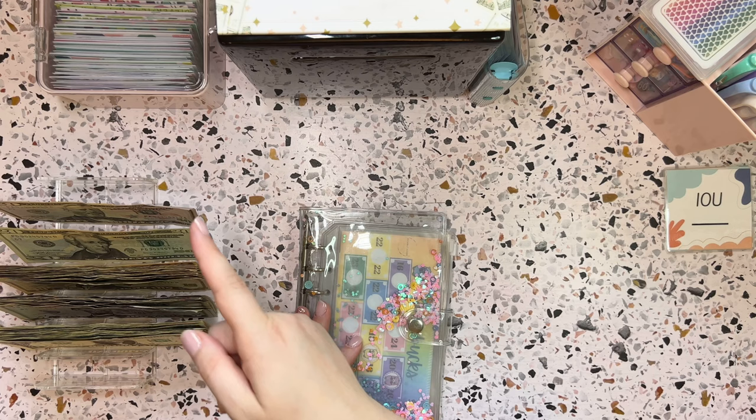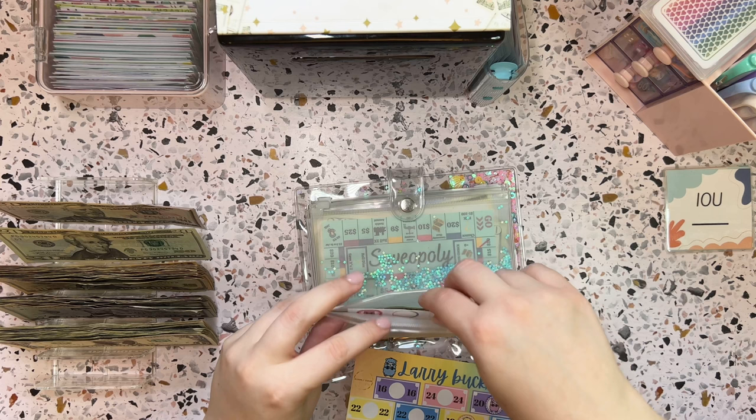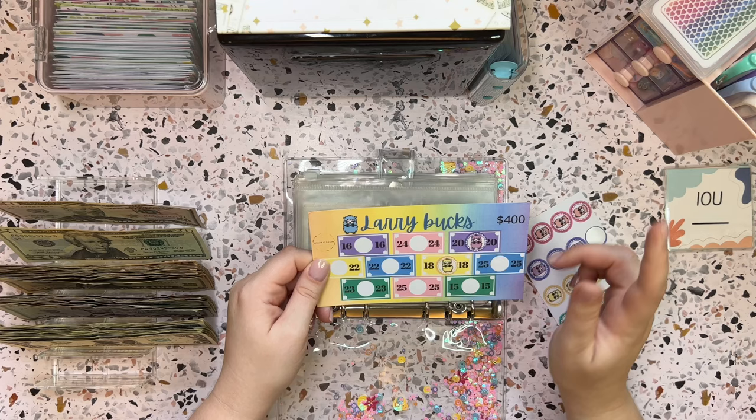All right, so that brings us to this cute little mini binder. And I'm going to start off here on my Larry Bucks. So I want to kind of try to get some of these completed or closer to being completed. And the way that Larry Bucks works, it's a $400 savings, $200 on the front and $200 on the back.